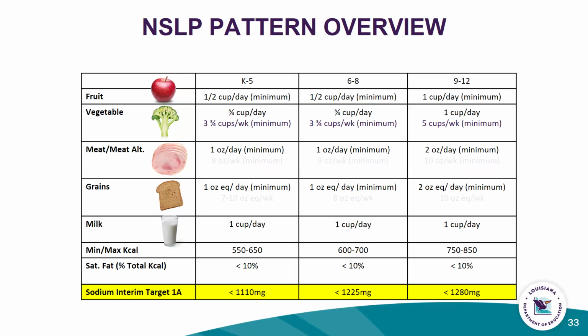Weekly requirements are adjusted accordingly for a 4-day school week. Again, as with breakfast, the nutrition standards that include calories, saturated fat, sodium, and zero trans fats are also a part of the meal pattern requirements. And just a note, sodium interim target 1A must be met no later than July 1st, 2023. So that started the school year of 2023-2024.